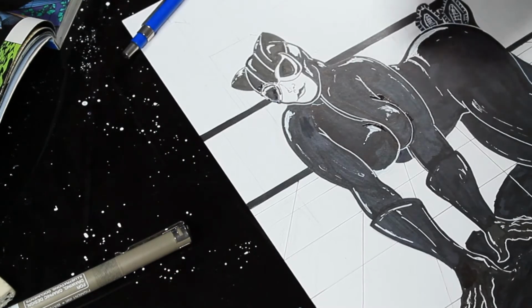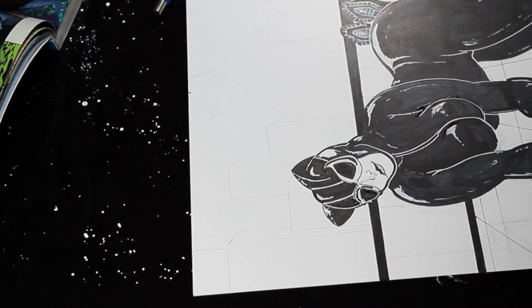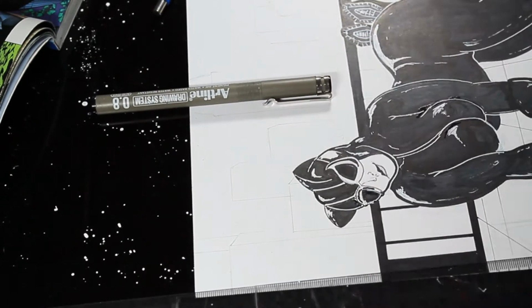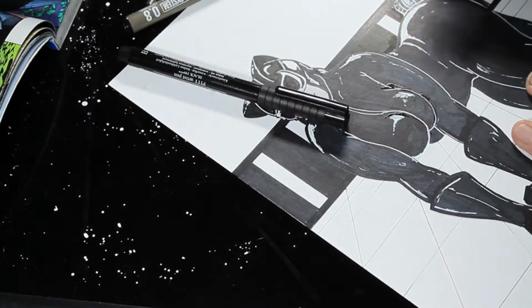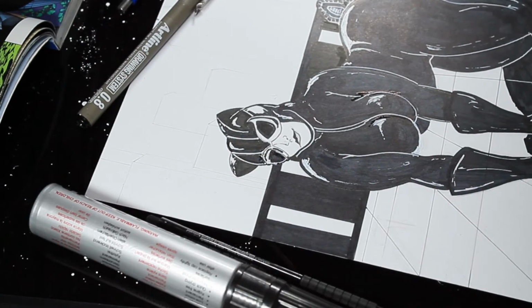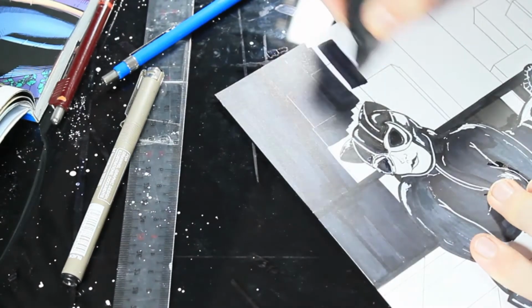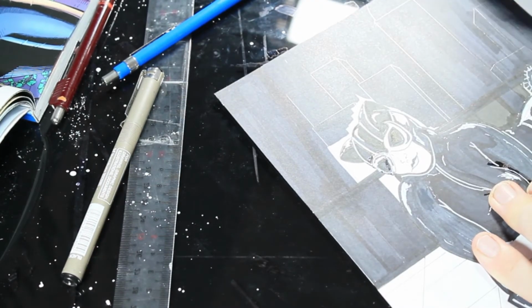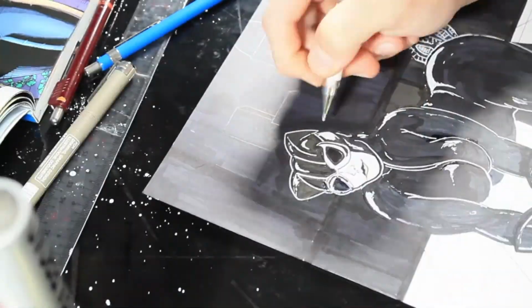And then the background, like I said, I kept it very simple, just went through, added some very basic buildings and nothing too detailed. I didn't want to make that a focal point of the piece. I just wanted the main thing to be Catwoman. I wanted you to look at this piece and see Catwoman first, and then maybe look around at other details. So I went through, blacked out the entire background, then drew in the buildings and the details with the white gel pen.